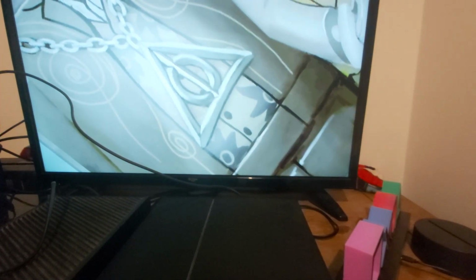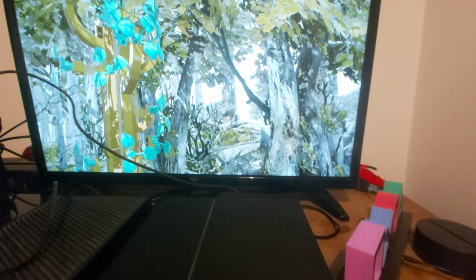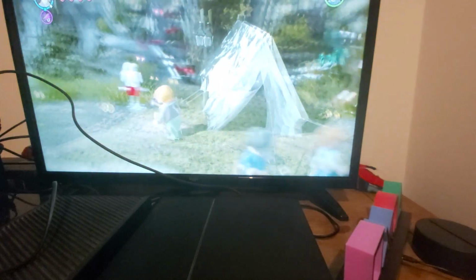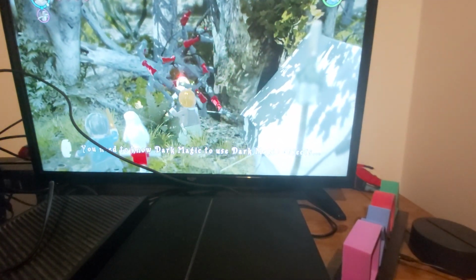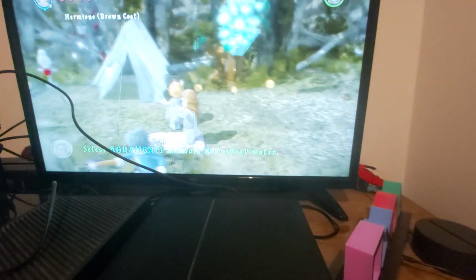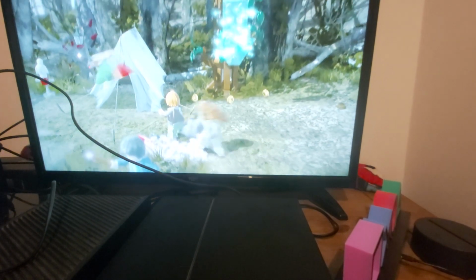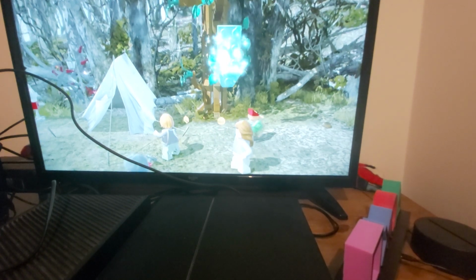Okay, so the stakes have definitely got increased in the Harry Potter universe. That is pretty shocking, seriously. Okay, so it looks like some of our evil forces are just a little further up ahead. Uh-oh. Okay, I should be able to just use Expecto Patronum to defeat these spirits. Then we grab this. And this.